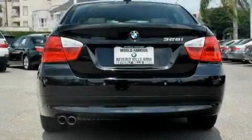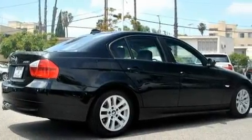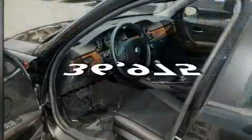Its top features include a power sunroof, heated front seats, cruise control, heated side view mirrors, a low tire pressure indicator, a stability control system, and this vehicle has fewer than 37,000 miles on the odometer.